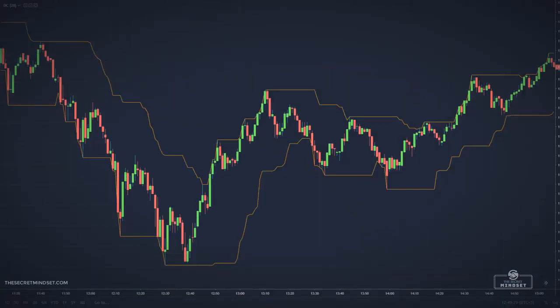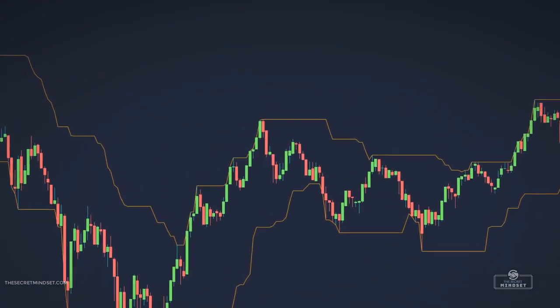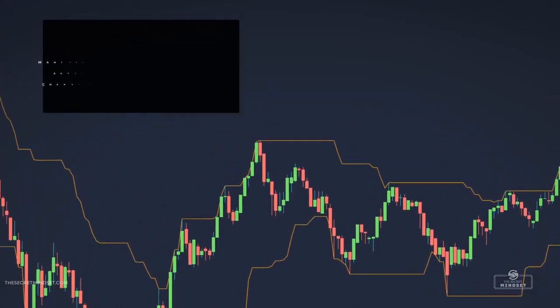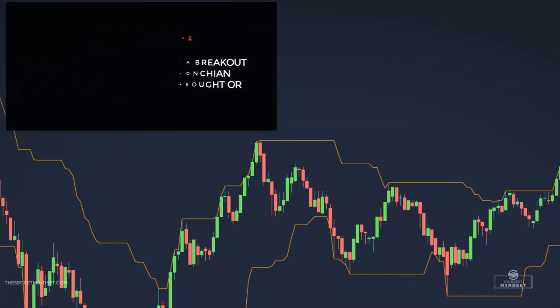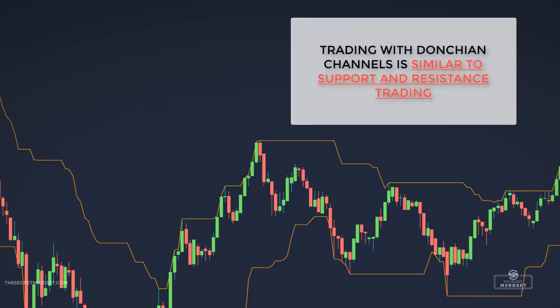This may seem a little confusing if you are familiar with the Bollinger Bands. Many traders assume that a breakout above the upper or below the lower Donchian channel signals an overbought or oversold area, and that a reversal could be on the cards. This assumption is wrong. Trading with Donchian channels is similar to support and resistance trading.